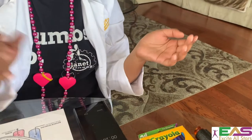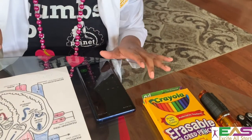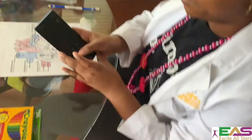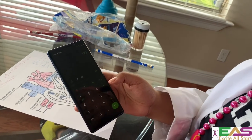Oh, I went over the time. So it was 20 seconds and I got to 30. So what I'm gonna do is I'm gonna go to my calculator. I'm not very good at math, you guys. I know I'm the STEM teacher, but math is not my best friend, but it is important. So I got to about 30 at 20 seconds, and I'm gonna multiply that by 4. That's 120. That's for 20 seconds.